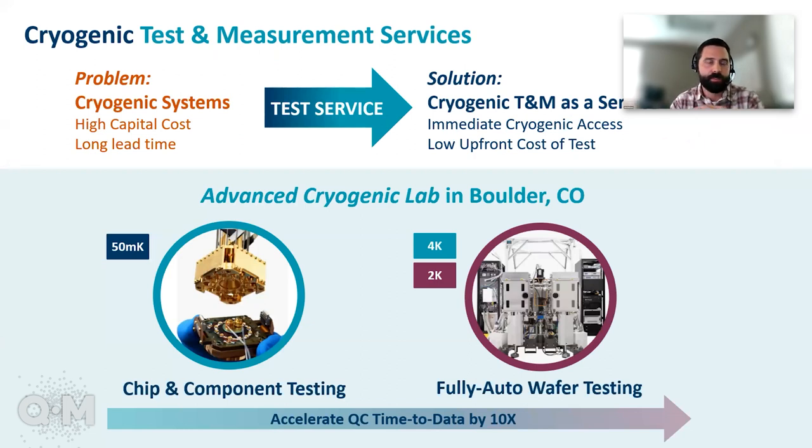Shifting gears a little bit, I'll talk about our cryogenic test and measurement service. This is housed in our advanced cryogenic lab in Boulder, Colorado. The impetus for starting this was that we saw a problem in the cryogenic world. Essentially, cryogenic systems come with a very high capital cost and very long lead times. Many customers need faster access to data. They don't want to suffer through that long lead time.